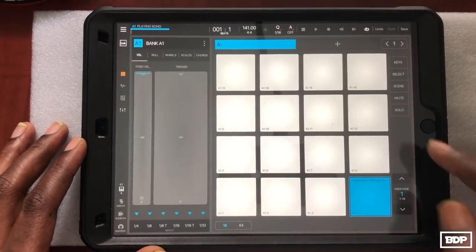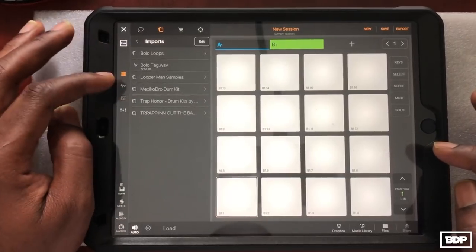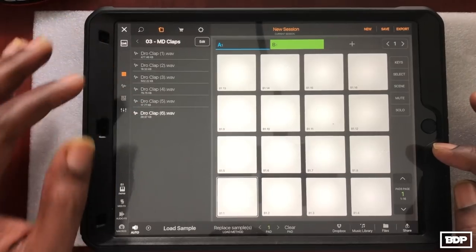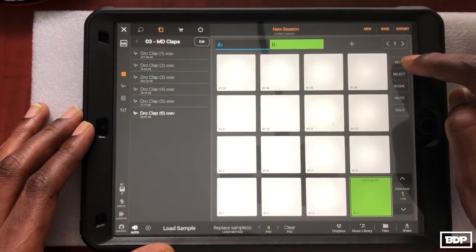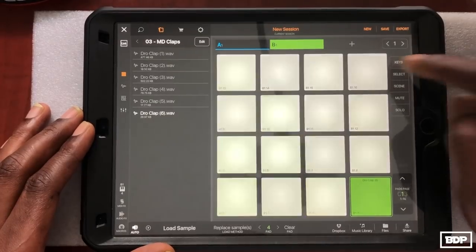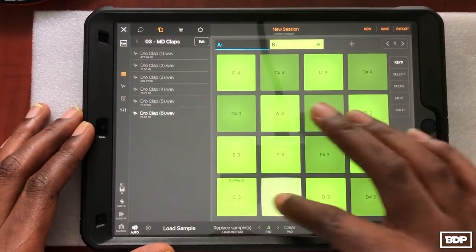maybe another sound. Let's go ahead and add a clap in here. Let me go to where I have my claps. Let's go into this kit right here. Sounds pretty cool. Let's add the clap in there. What I'm going to do is turn on this keys button right here, that way I can find the best clap that's in the right key range. So right here, little C, and then we can go all the way up.